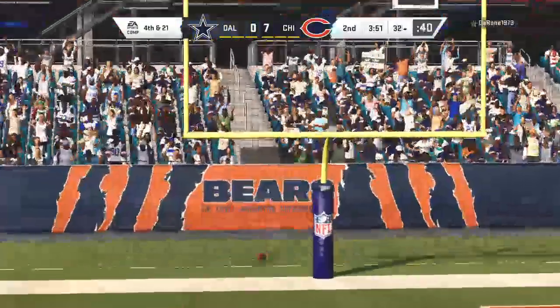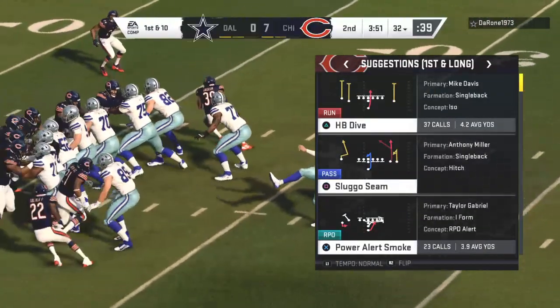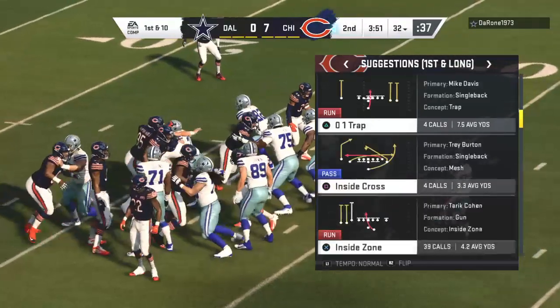And you have to find a way to disrupt their rhythm. Do you do it with coverage or do you do it with pressure? They elected to go with pressure, and it was the right call.